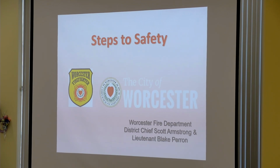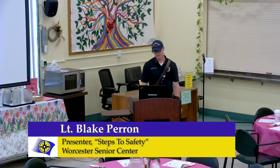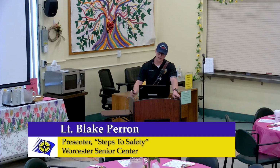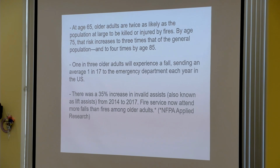We're going to be going over steps to safety, some of the fire prevention things for senior citizens. So we'll start here. A few things to touch on in the beginning. At age 65, older adults are twice as likely as the population at large to be killed or injured by fires. By age 75, that risk increased to 3 times that of the general population, and 4 times by the age of 85.